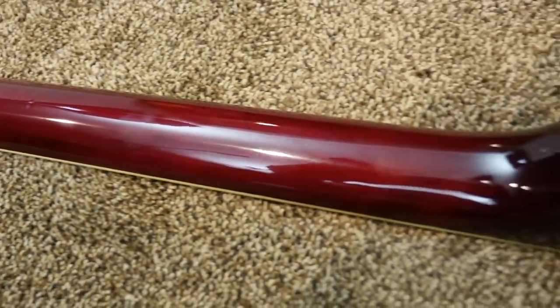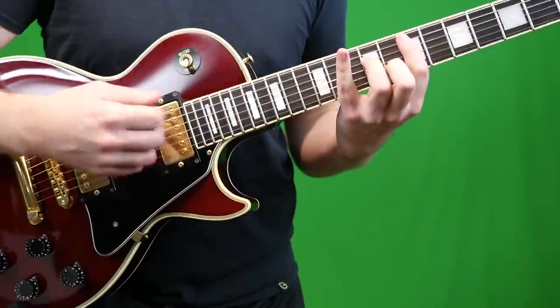It's a rather bright guitar when you're playing it. I mean, just listen to it acoustically.